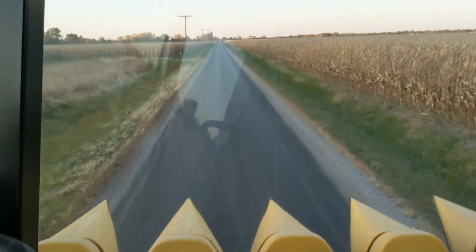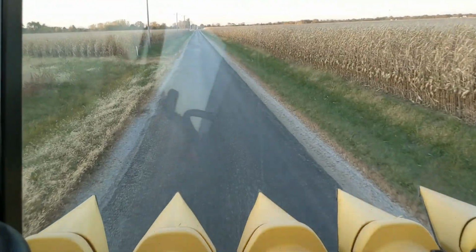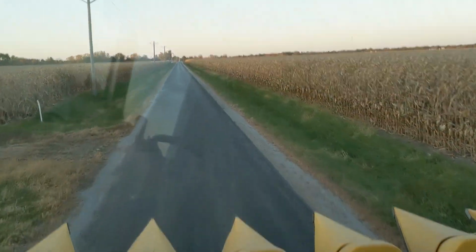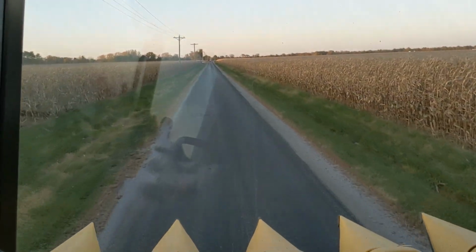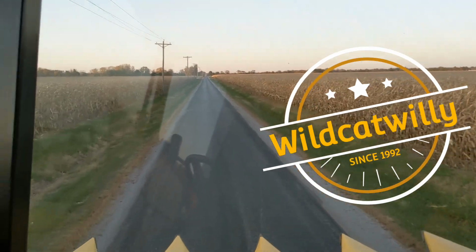Well, we're heading home, and right when we finished, literally finished, a little bearing went out in the return and a belt came off. So we can't time that any better. We'll have to work on that tomorrow and get ready to do 20 acres of beans.